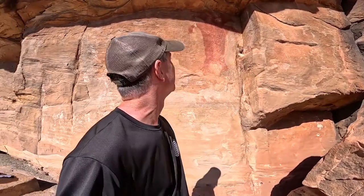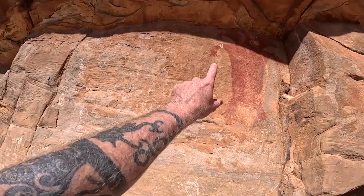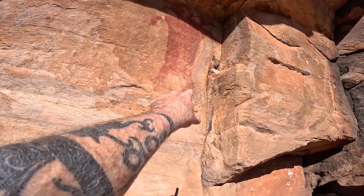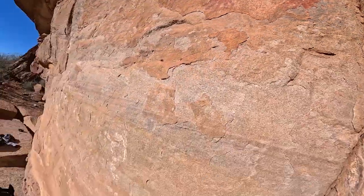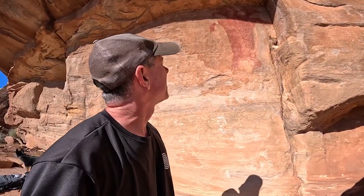But there you have it, folks. I'm pretty stoked to find El Rojo here. The big red pictograph. That's very impressive. And you know, it may very well have had 6 fingers over here on this arm. It might have had 6 toes here. But as you can see, it's all disintegrated. So at some point, it'll be completely gone. Might take another 1,000 years, who knows. But yeah, it's fascinating.